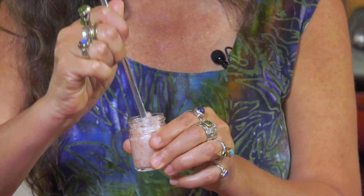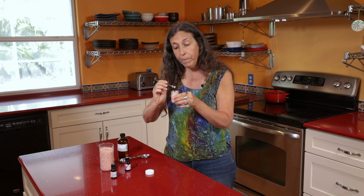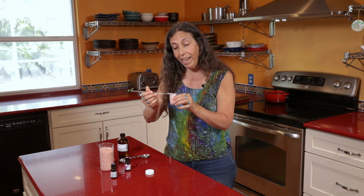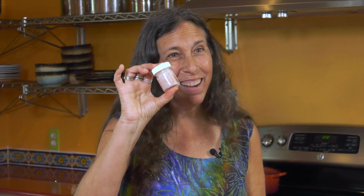So easy. So you can mix it in for a little bit until it's all nice and moist, and then you've got your beautiful bath salt. There you go. These also just make fabulous presents.